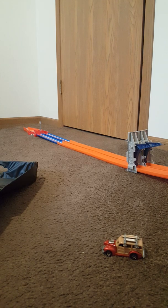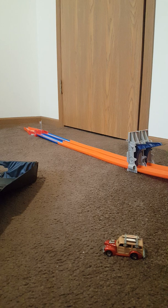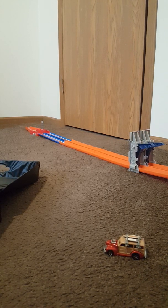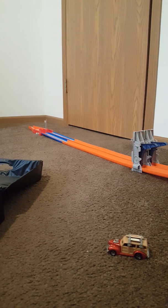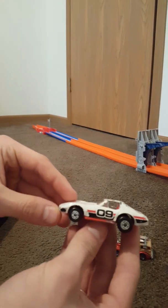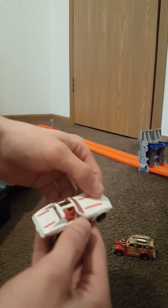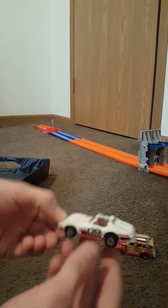And this next one has some scuffing on it, playwear, chips, things like that. This one is a 1979 Matchbox Superfast Corvette. Number 9. T-top. Very cool car.